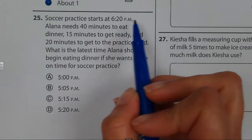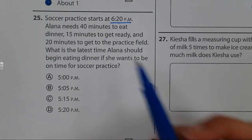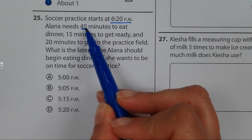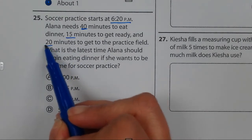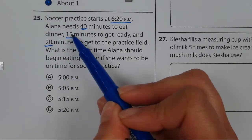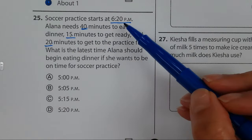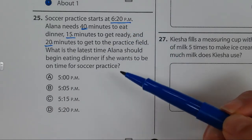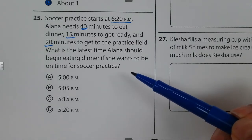So she's trying to figure out, Alana, she has to be at soccer practice, it starts at 6:20. This is how long it's going to take her to get ready. So it's 40 minutes to eat dinner, 15 minutes to get ready, and then 20 minutes to get to the practice field. So what we're going to do is add all those three time amounts together, get the total, and then subtract that from 6:20, and that will give us the latest time that she should begin eating dinner to get to practice on time.